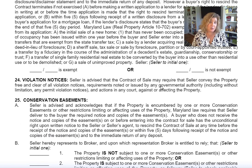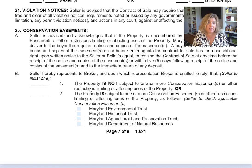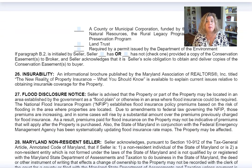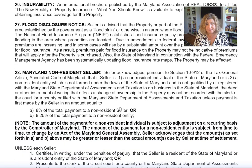If you have any violation notices on your property, whether it be for government or court actions or HOAs, if you had a permit and they put a violation notice, we have to let them know. Any conservation easements, whether they be agricultural, forest conservations, historical trust, we have to let the buyer know and give them copies of that trust at the time that they write their contract. Everybody understands that they need to get property insurance. If the property lies within a floodplain, you need to let me know if you carry flood insurance, because we need to let the buyer know of that.